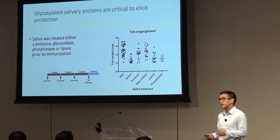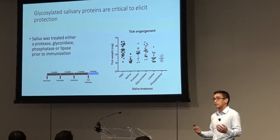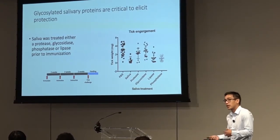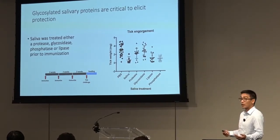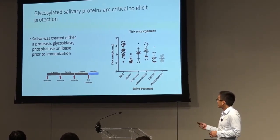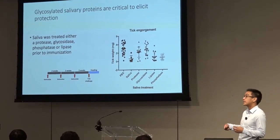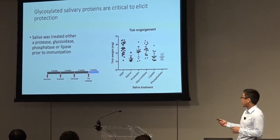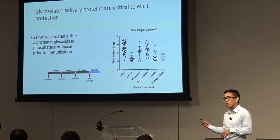And following up on these results, we can see that saliva is able to provide some protection, but we were also interested in trying to identify the factors in saliva that mediate this protection. So in order to do this, we wanted to assess the role of proteins, sugars, glycoproteins, lipidated proteins, as well as phosphorylated proteins. So we took saliva and we treated it with the various enzymes, a protease, a glycosidase, and so forth, and then used that as the immunizing antigen, and we followed the same immunizing protocol.